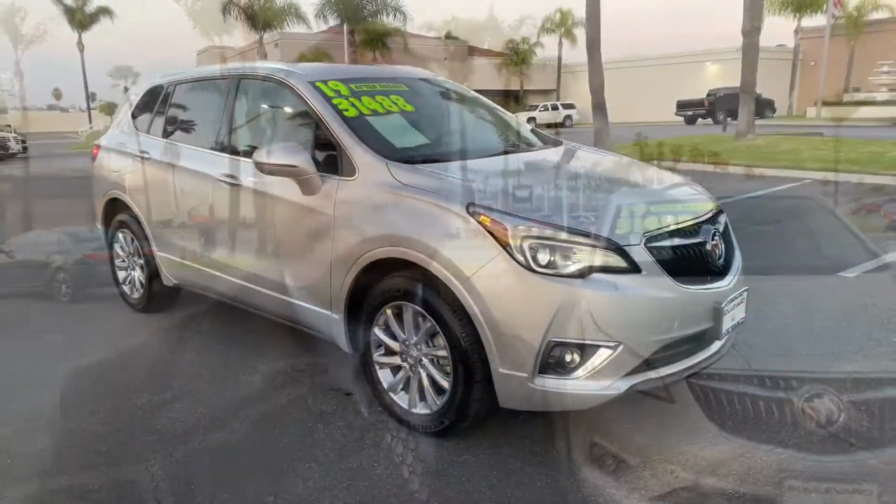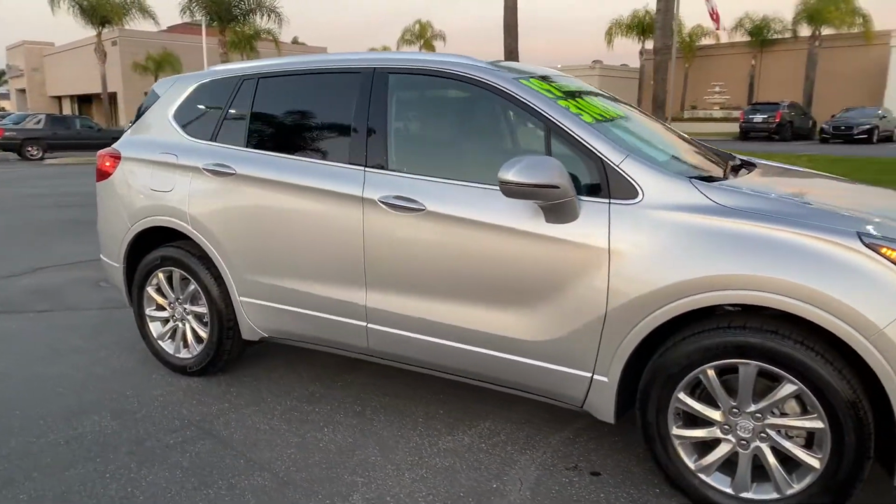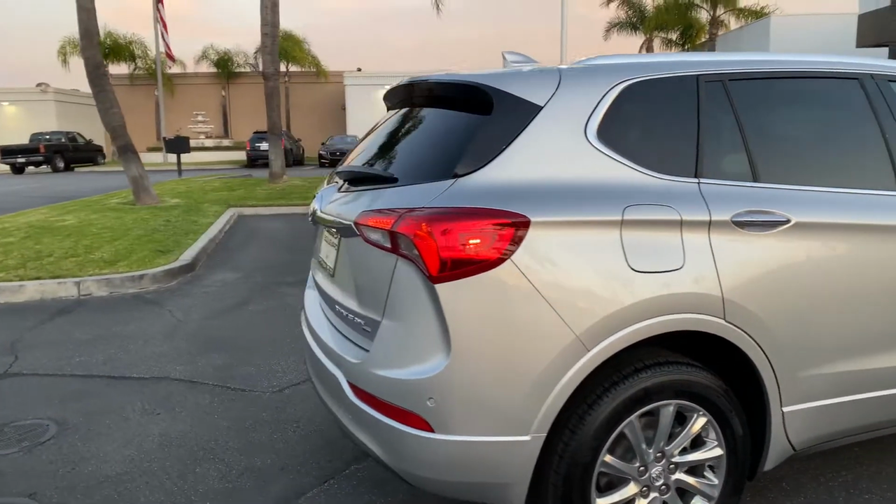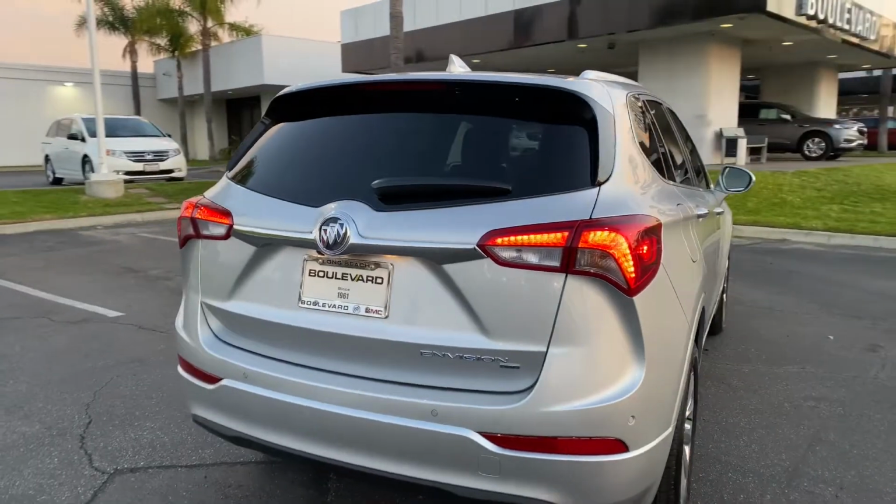The Essence Package Buick Envision. A lot of great features. Let's jump right into it. Again, this is the Essence Package Buick Envision. This is the 2019 model. I'll be going over some key features on this here.